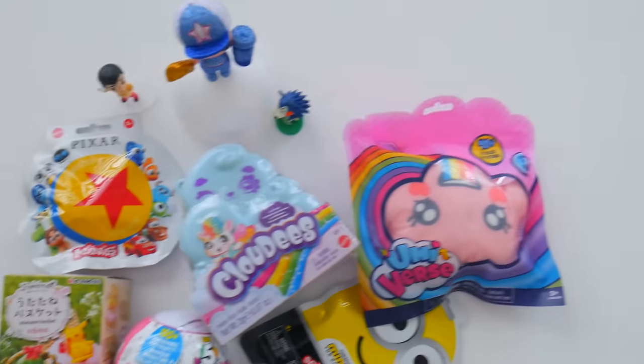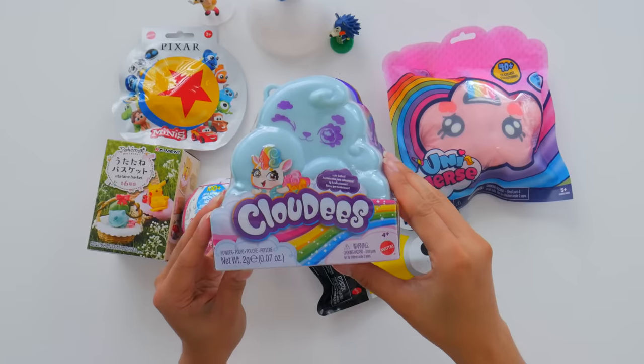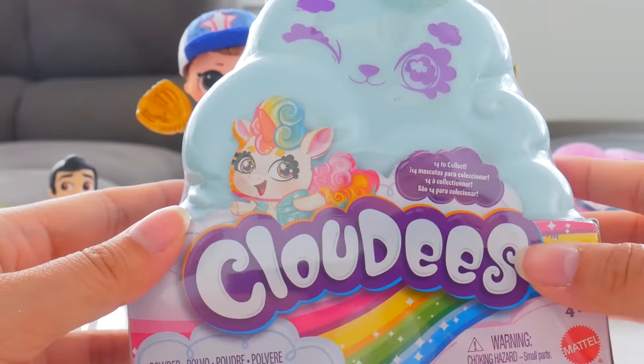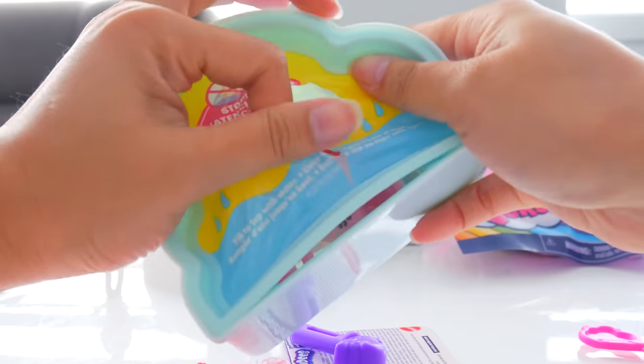All right. We are opening up some cloudies right now. Yeah, because the clouds are out and bright and looking like cloudies. Today's cloud is in the shape of a unicorn. Ooh, and rippy strips. Stop, you need water. Pass on the water.